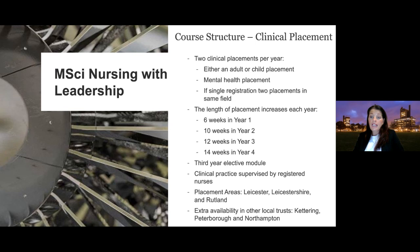Placement areas include Leicester, Leicestershire and Rutland. We do cover quite a wide area, and like I said, we also use Kettering, Peterborough and Northampton. We are also looking at expanding our placement provision further, not only geographically but into other areas, other care providers as well, some voluntary and private providers.